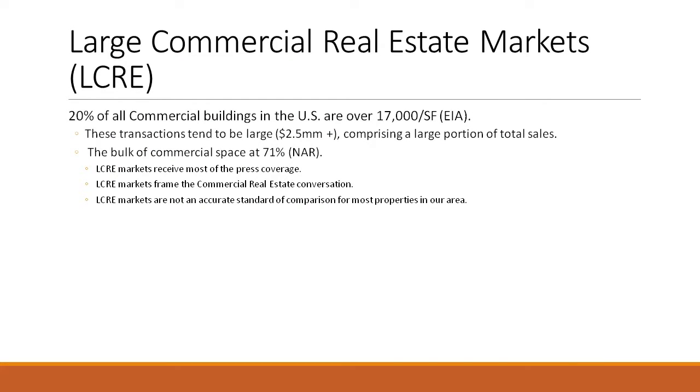So only 20% of all commercial buildings in the U.S. are over 17,000 square feet. Now, these transactions tend to be large in nature at $2.5 million or above, and they comprise the largest portion of total dollars transacted within the commercial world. These buildings also account for 71% of the total commercial space. So this small portion of commercial real estate, 20%, dominates the majority of the commercial real estate market.